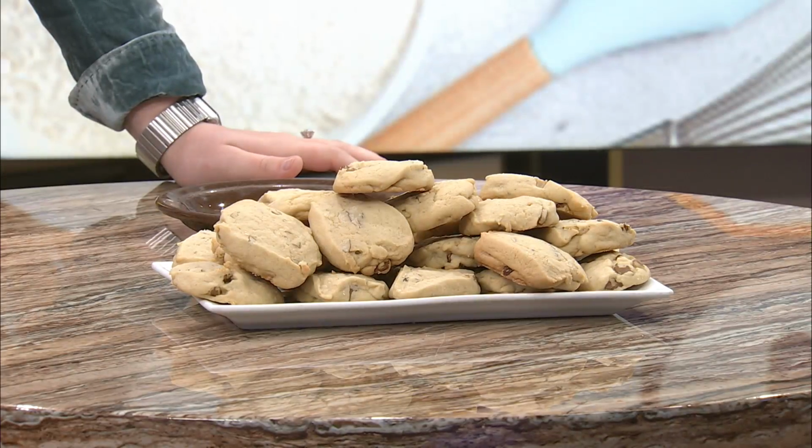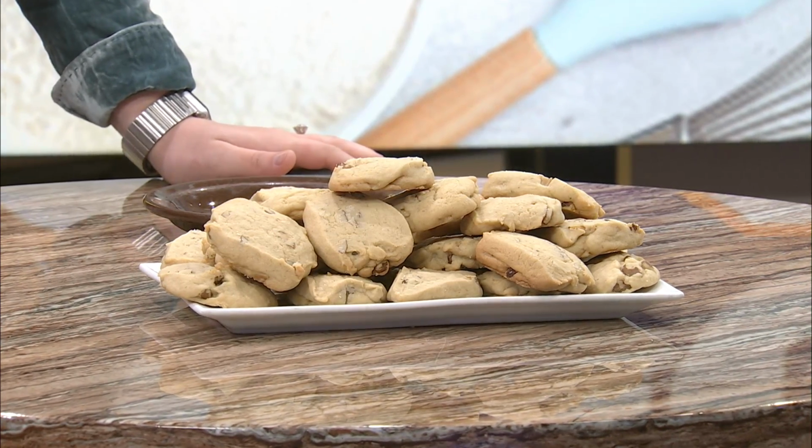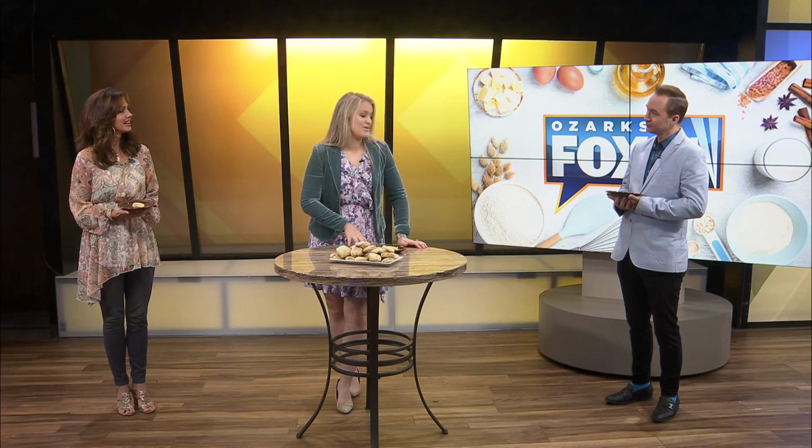I've got some old-fashioned black walnut cookies today. You know, I remember having these, or at least something similar to these, at my grandparents' house as a child. So I was excited to recreate a recipe similar to what I experienced as a child. So that was some good nostalgia, right? Hopefully it brings you some nostalgia, and hopefully it also tastes good. Here's a look at how to make them.